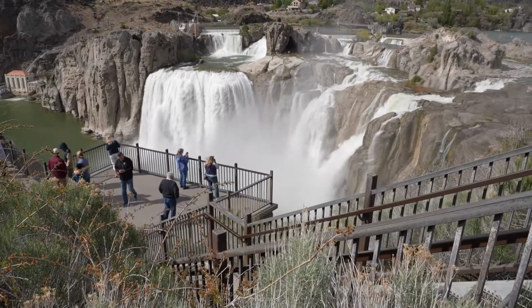Everybody's seen Shoshone Falls, but have you seen it like this?